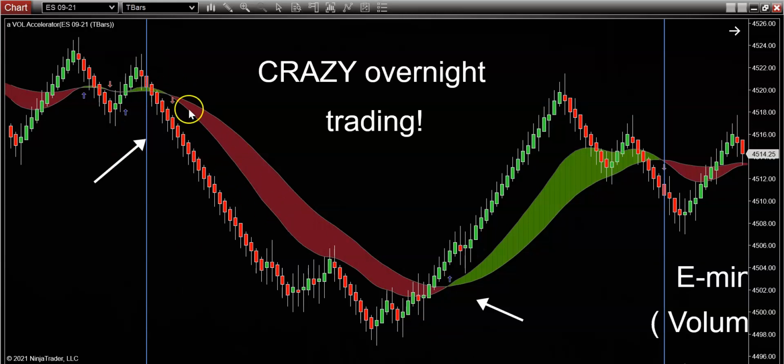250 ticks straight down. There was no retracement at all, right? Just destroying people that tried to bottom call, or people that were bottom fishing here on the S&P, right? And then right over here, the volume band turns green. Wouldn't you know it, right on the nose, the market goes straight up for another 100 ticks. Guys, I'm telling you, volume does not lie.